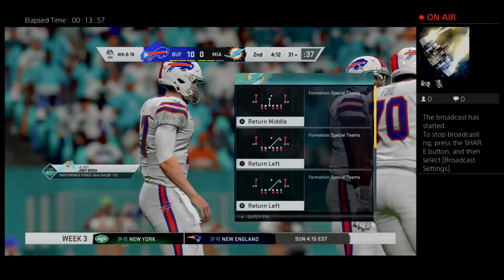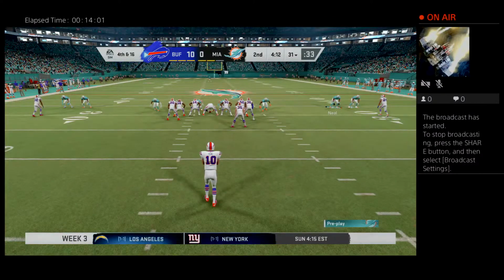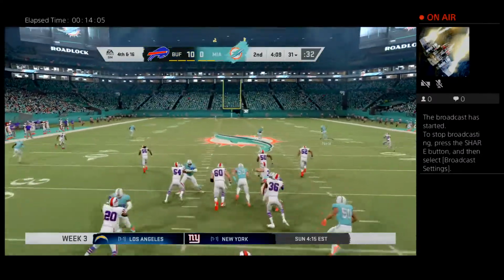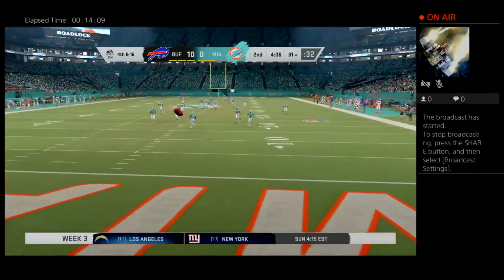So it doesn't look like they're going to be able to build off the turnover. Well, the defense certainly did its part. It got them the football. But you're exactly right. It looks like they're going to have to punt this one away. And it's not a turnover, but doesn't it feel like one after grabbing the momentum with the defensive play?